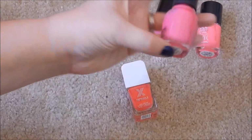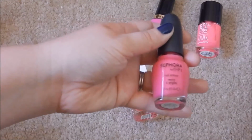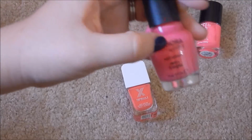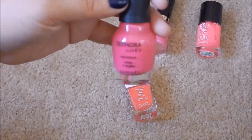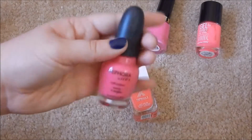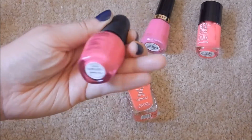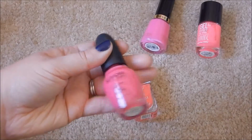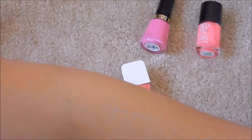I will be getting rid of this one. I have had it for a really long time. I can no longer open it. I have used quite a bit of it. I think it's actually at like the OPI label. So I've used this one a lot. I loved it. It was great for on the toes. But again, I can't really open it anymore. And the last time I used it, I know it was very, I don't know, old. It's been in my collection for like 10 years. So I will be getting rid of this one.